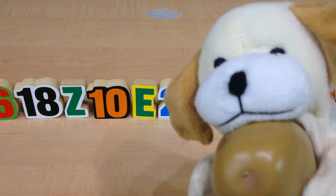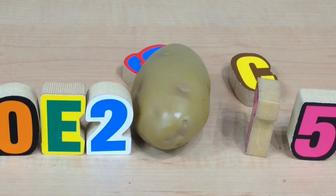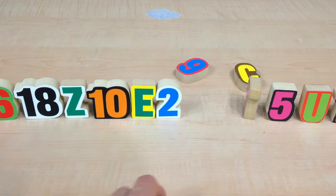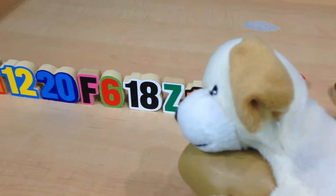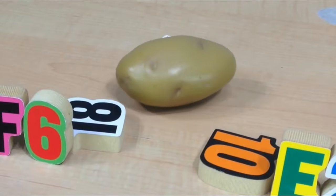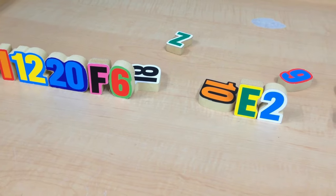I think I'll just take this potato, and I'm going to knock all the letters down. Hey, that was very cathartic. Oh, Excite Dog, I think you've just invented potato bowling. Yeah! I'm going to do some more. Here we go. Potato bowling. I got those numbers down. All right, keep going, Excite Dog.